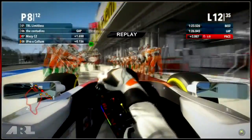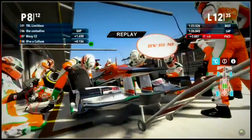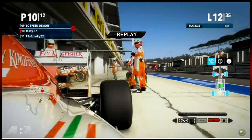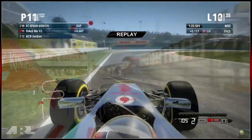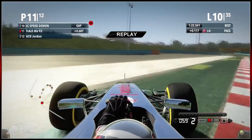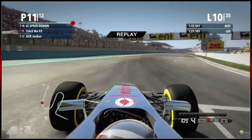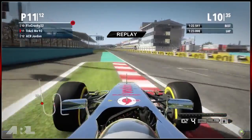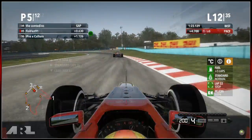And this is Mazy's pit stop we're getting a replay of as well, which we didn't see whilst we were looking at those battles. And another quick one, I think I can only assume that was about 2.8 seconds. I think he got a bit held there. Though, Scott, sorry to cut across you, but I think he got a bit held coming out of the pits. I think there was a car going past, so he would have lost a bit of time, as we've got a few slow motions of TraceMe92 going around the final corner.